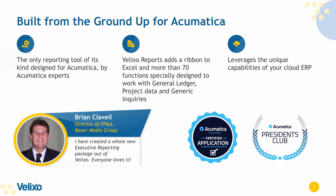I also wanted to preface that we have created over 70 functions specifically for financials, project data, and more recently, generic inquiries. What this means is that now you'll not only be able to extract just financials and projects, any single data point that you have in Acumatica already through generic inquiries that have been created, you'll be able to bring that to life within Excel. All the data that you will all see today is in real time, and it is all refreshable at the click of a button.